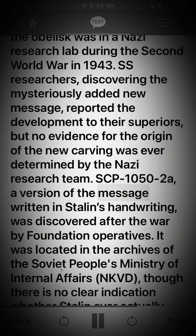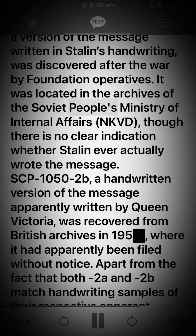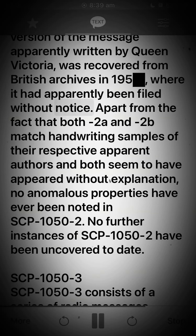SCP-1050-2A, a version of the message written in Stalin's handwriting, was discovered after the war by Foundation operatives. It was located in the archives of the Soviet People's Ministry of Internal Affairs, NKVD, though there is no clear indication whether Stalin ever actually wrote the message. SCP-1050-2B, a handwritten version of the message apparently written by Queen Victoria, was recovered from British archives in 195, where it had apparently been filed without notice.